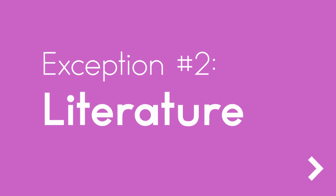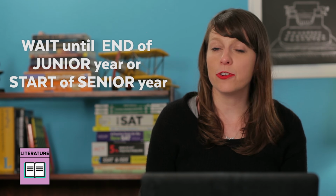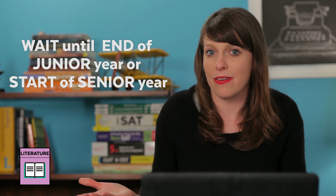The other big exception to the rule in terms of taking it to dovetail with your AP exam is the literature exam. The SAT literature exam is actually a lot more like the SAT 1 reading comprehension portion with poetry and plays. So if you're going to be taking that exam, I would actually recommend that you wait until the end of your junior year or early in senior year, because the theory is that you're going to become a better reader the longer you read, right?